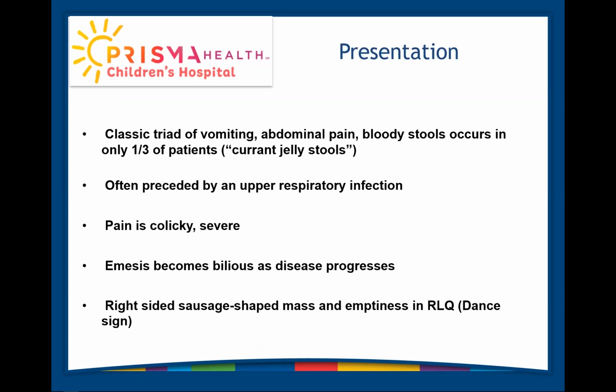So if a kid comes in obstructed and they're in the toddler age range, your first thought, especially if they don't have bilious emesis, should be an obstruction secondary to an intussusception. So you're not rushing off to an upper GI in that case. You're doing an ultrasound to look for a target sign.